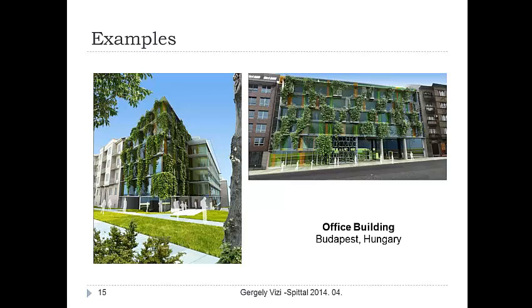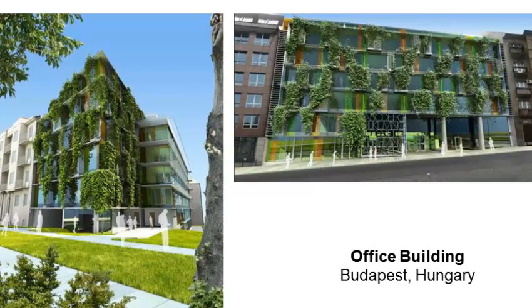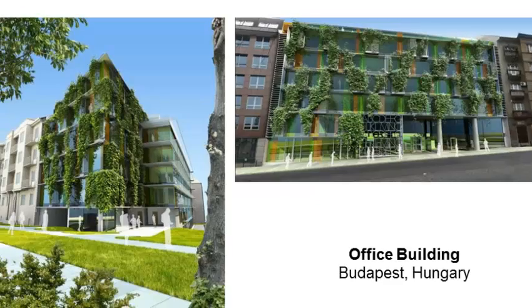Finally, here is a nice plan from my home city Budapest. Here the vegetation hangs and does not climb from the containers. This is also a solution, but might not be controlled as much as the climbing vegetation.